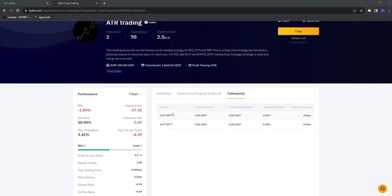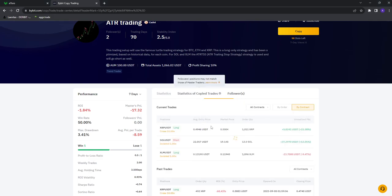So here are the two users, and let's have a look how we are doing. XRP, long position, 11.5% in profit. Solana, short position, 13% in profit. And XLM underwater by 9.5%. So as you can see, the two others compensate for the loss of the XLM.